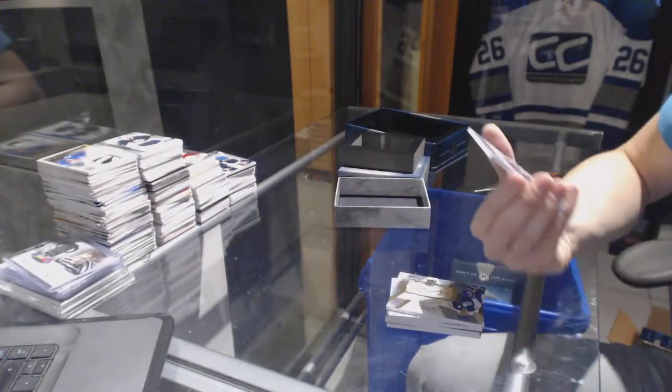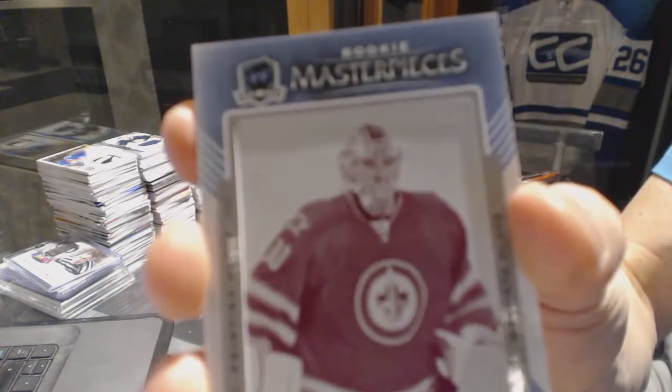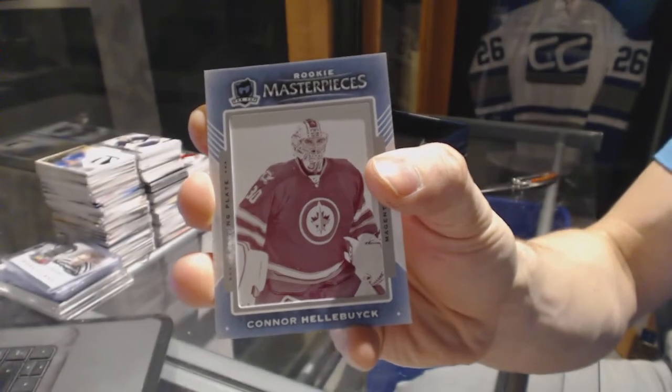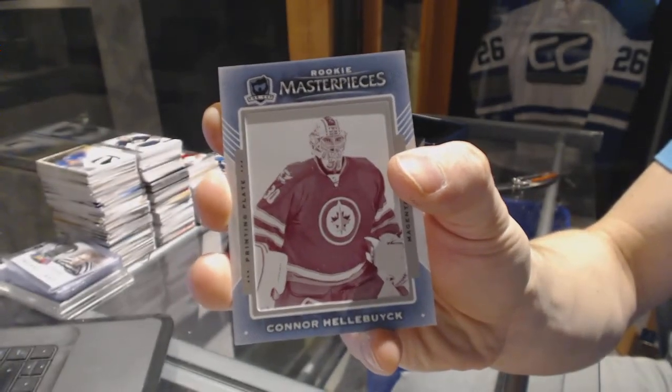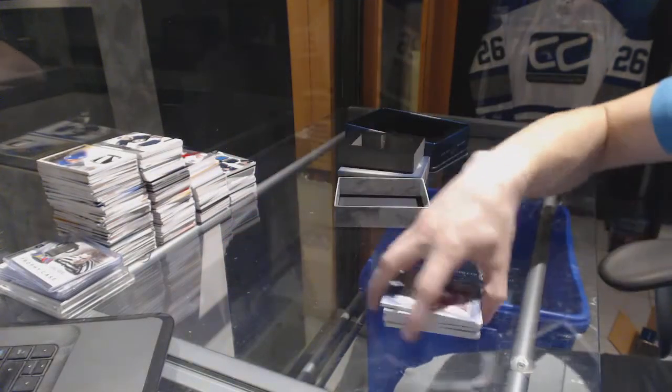And a rookie masterpiece is 1/1 magenta printing plate from SP Authentic for the Winnipeg Jets, Connor Hellebuyck. So there we go, boys and girls. Multi-random.